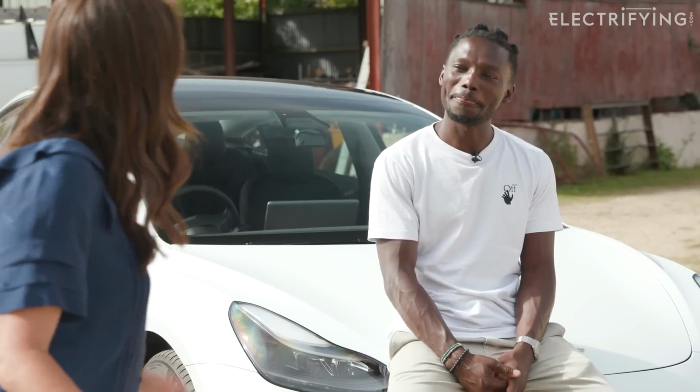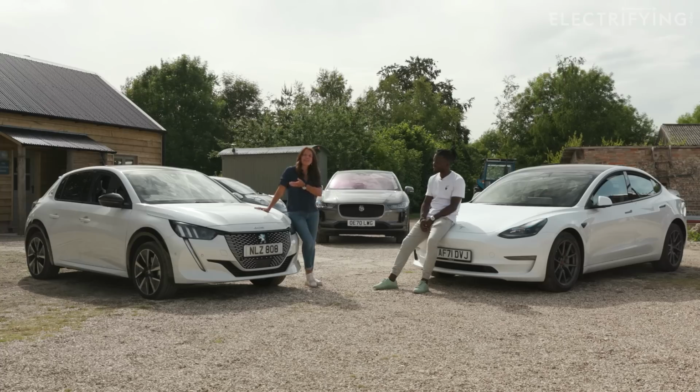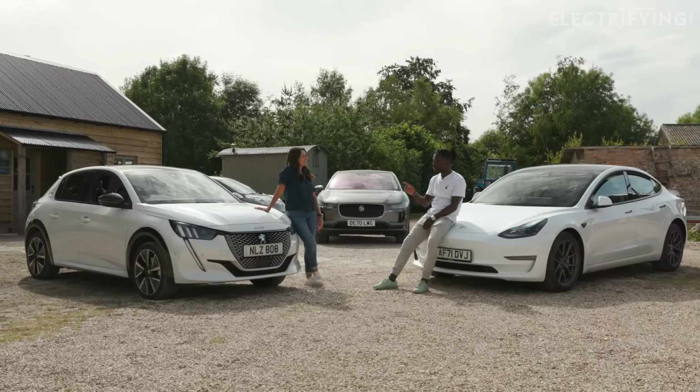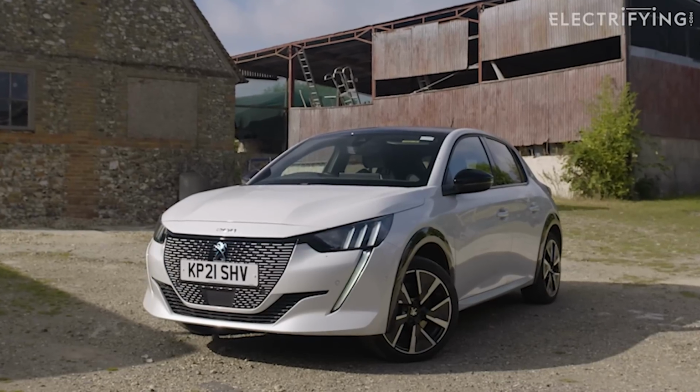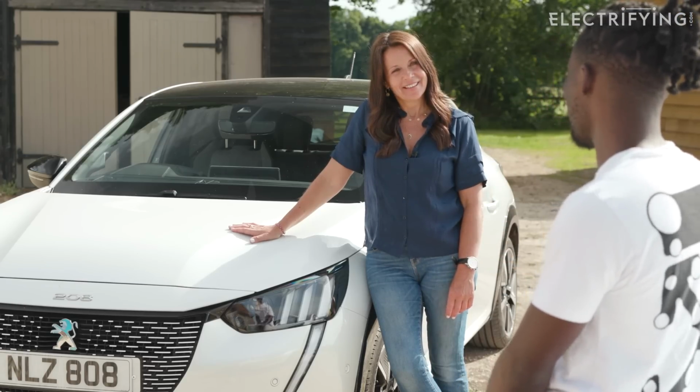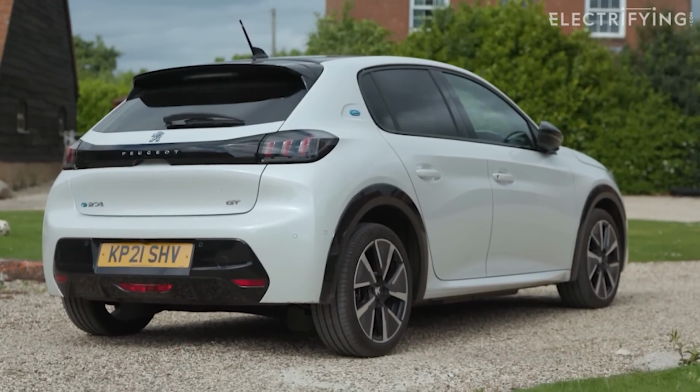Well, it may not have a whoopee cushion, but this, of course, is my car, the Peugeot E208. You know what? First thing before we get into it, some cars suit people. And when I see you, I see this car, I think this is a match made in heaven, actually. But I'm not surprised that you've gone for a hot hatch. It's a good looking car. Tell me, what's your favourite thing about this car?